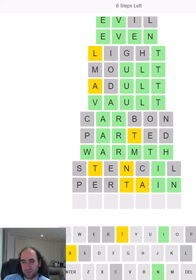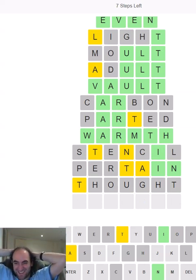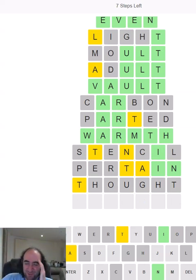I'm just going to have to go for something that's definitely not correct just to give myself some more information. Let's go for thought, because I'll see if the T is first. I'll see if the O, U, G and H appear. Nothing appears. Oh, this is getting more and more difficult by the second. I'm just ruling out more and more letters.